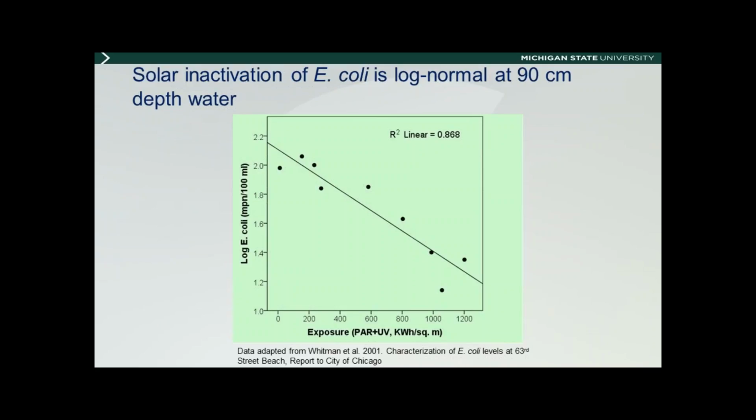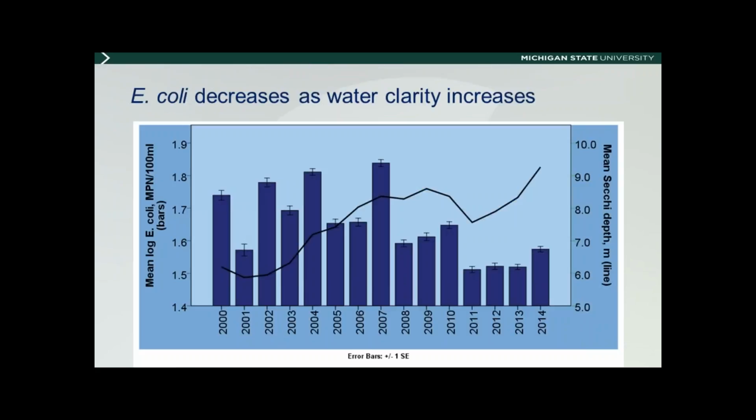And so water clarity, I guess it makes the water look pretty, but it's bad news for E. coli and the bacteria in the water. So E. coli tend to be incredibly susceptible to UV radiation. As we can see from this graph here, there's a pretty strong relationship between length of UV or solar exposure and E. coli counts here. We have an R-square value of 0.868, and that just kind of shows that E. coli are really, really susceptible to this radiation. And this was actually done in the year 2000 as a mesocosm experiment. But we're seeing the same sort of pattern borne out lake-wide in Lake Michigan here.